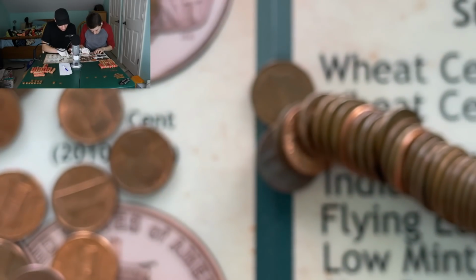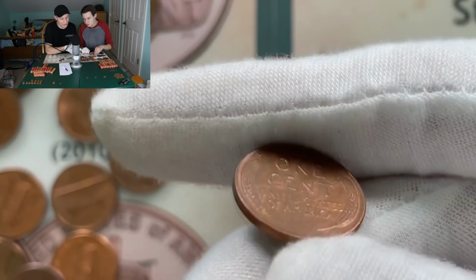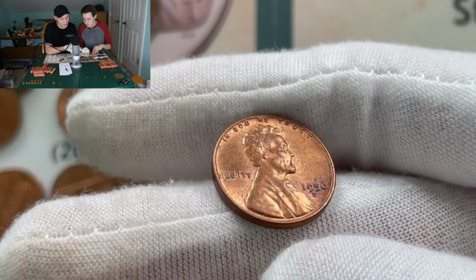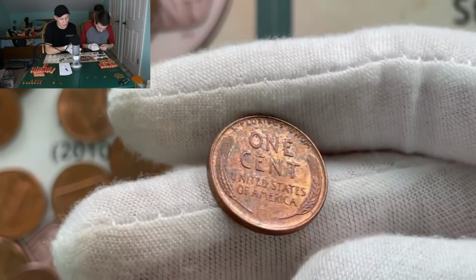And actually, I wanted to show you this as well. There's plenty of wheat pennies in this roll, as usual, but look at this one. This one's still got plenty of luster left on it. Not something you typically see in a wheat penny. It's fairly new though, 1956 Denver, but I think this is probably the nicest wheat penny that we have seen come out yet as far as condition goes.